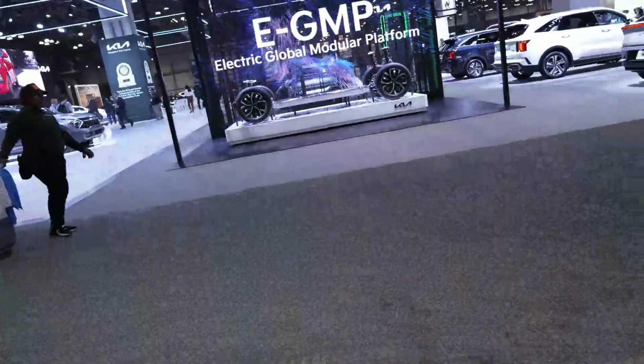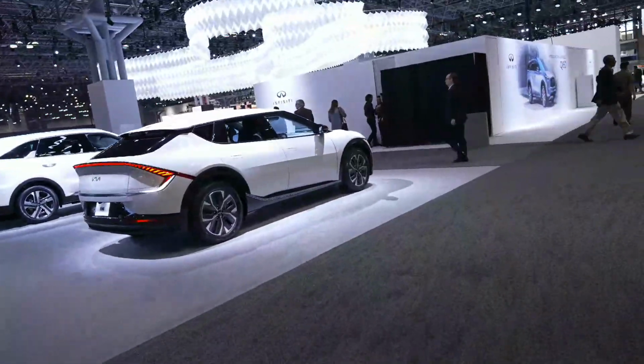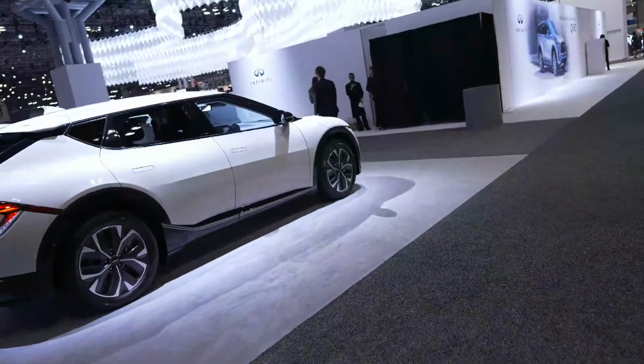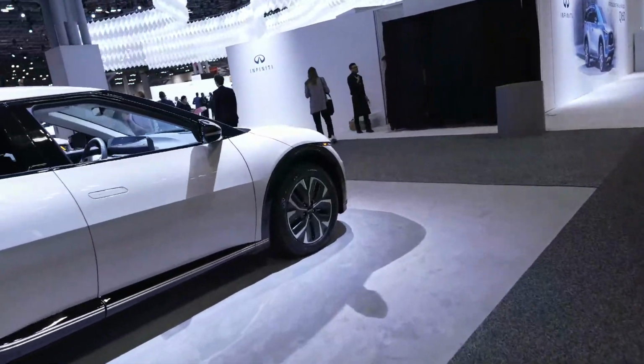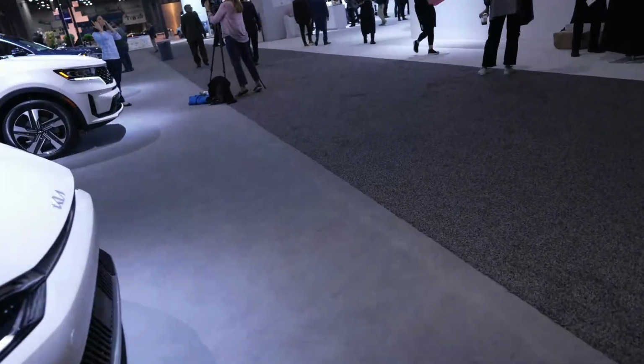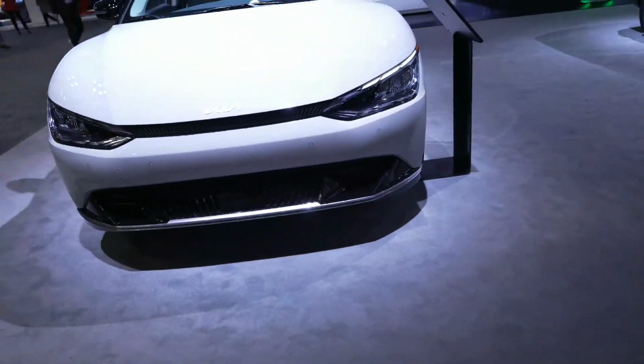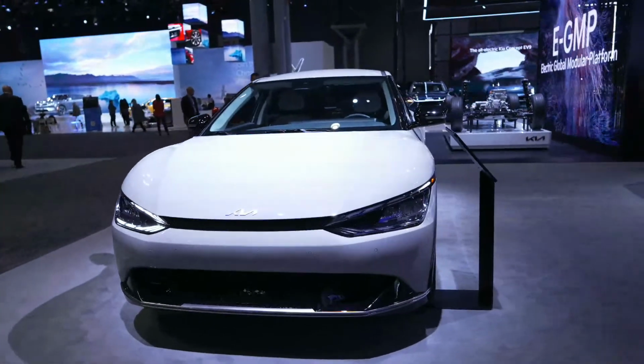To me, Kia has to be the car brand of the year, mostly because its non-electric vehicles are so awesome. Palisade sold out, or is it the Kia, not the Palisade, I think the Palisade is Hyundai. It's the Kia, the other one, the other SUV. Okay, so this is the Kia EV6. This is the car that I have.